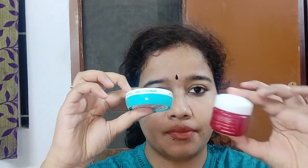So the Garnier one has two sizes. One is the 18 gram one and the next one is a 40 gram one. So the smallest size is actually not very small like the Ponds one, and it's not too big for a mini size. So I think this is perfect and I've already emptied a lot.